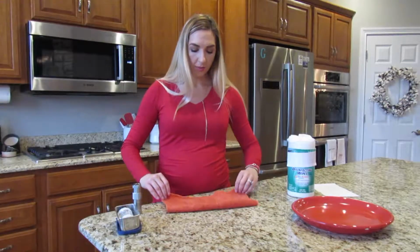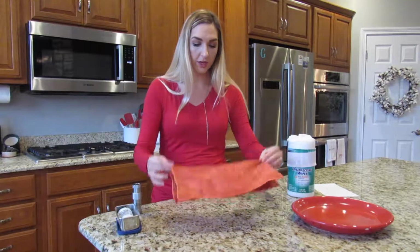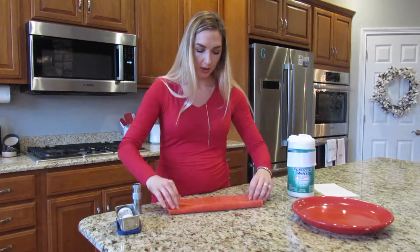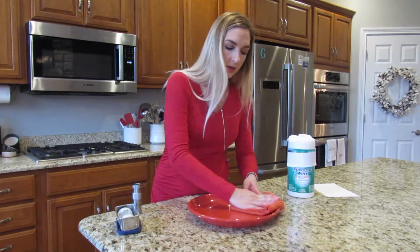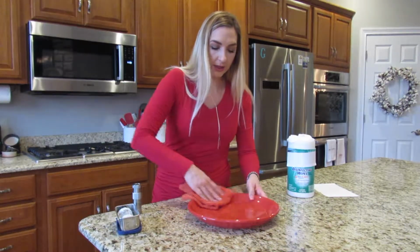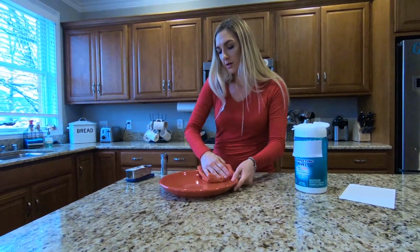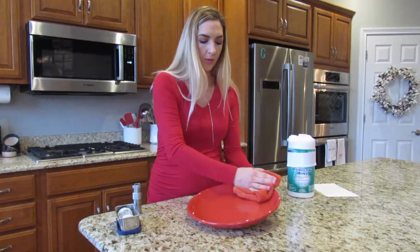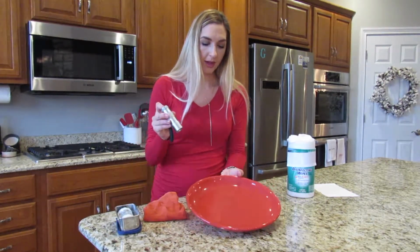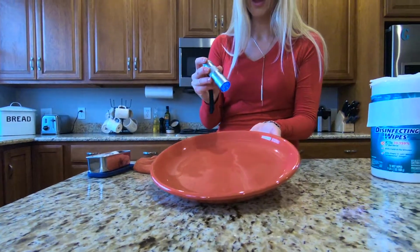Now there are some little glow germs here in the middle of the cloth, so I'm going to fold it so you guys can see me use that part of the cloth. And I'm going to first fully clean this plate. There was a lot of glow germ residue left behind. And show you what it looks like. We have nothing glowing on our plate.